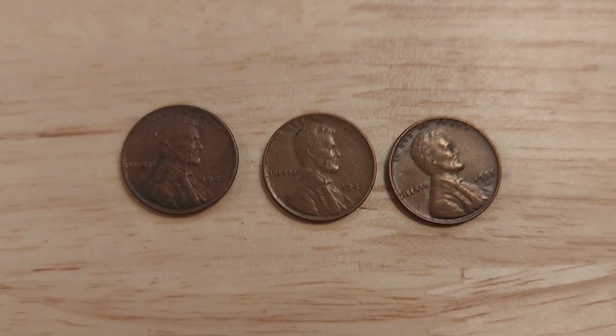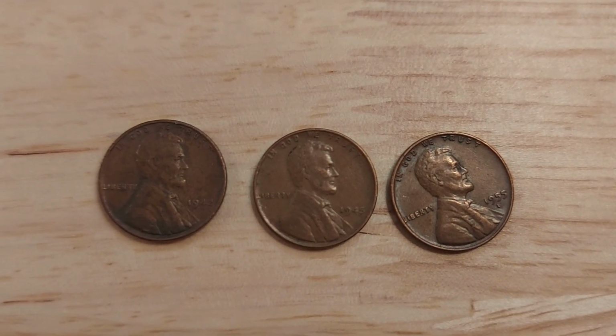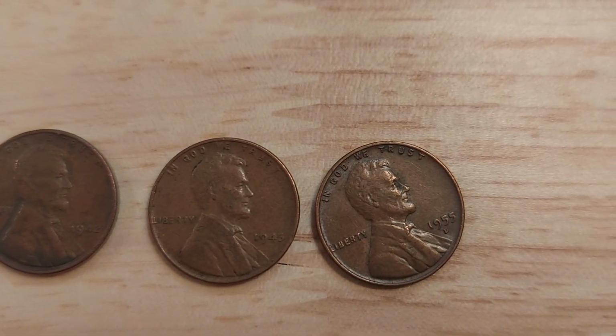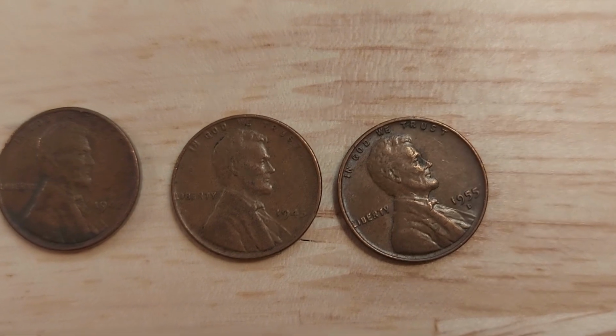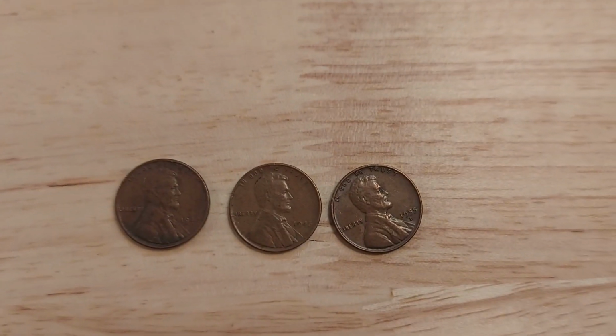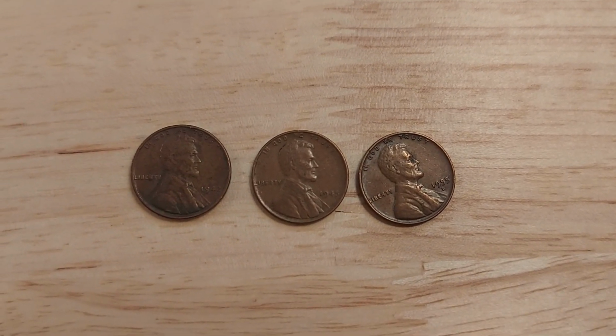This last and final roll did produce three wheat cents, a 1942, a 1945, and a 1955D. Ooh, can't wait to see if that's the double die variety. I'll come back with the conclusion for these last 10 rolls.